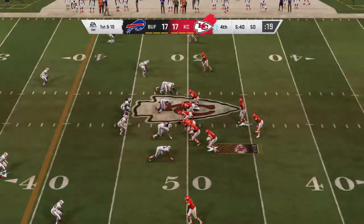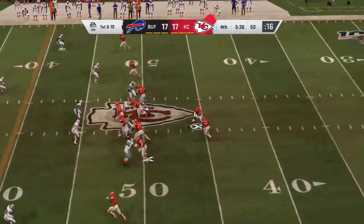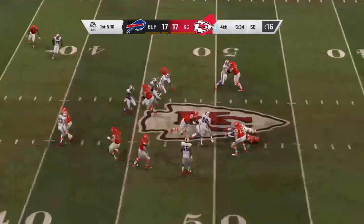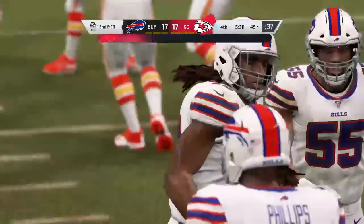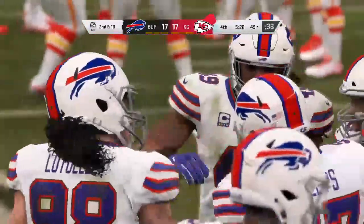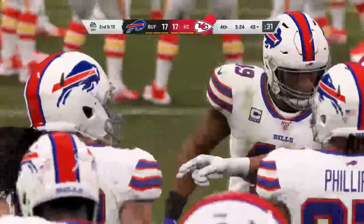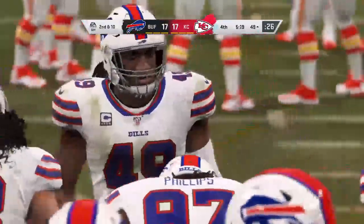Mahomes now 5 straight completions here in this second half. 1st and 10. From the gun, it's a run for Williams. And he's going to be met at the line of scrimmage and taken down. No gain on the play there. 2nd down. Doubling this guy has to be a priority before moving up to the next level because the big fella, he just ate that one alive, just stuffed it.